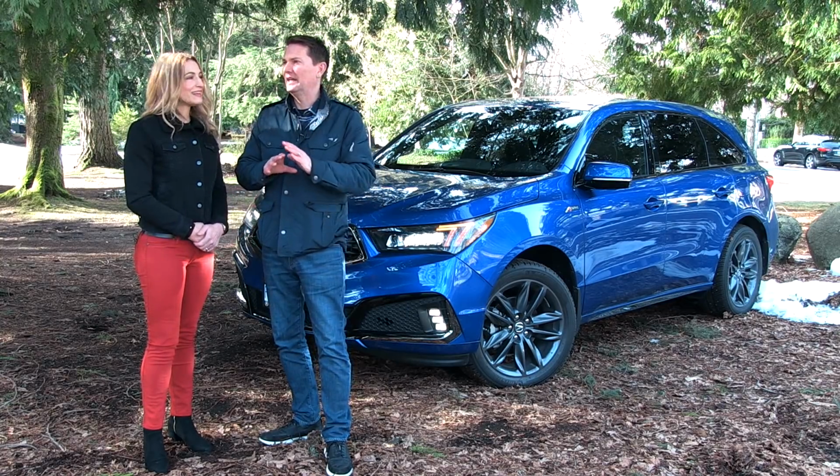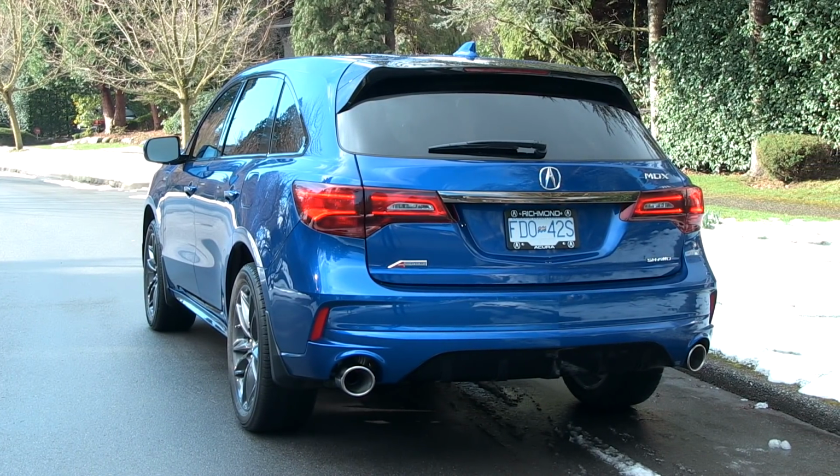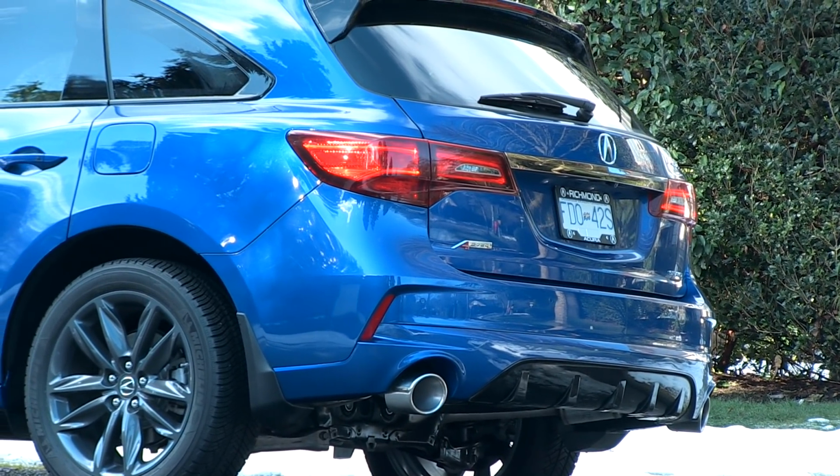For me, it's the back. Those two exhaust tips, you've got the gloss, looks like a painted skid plate along the bottom, just grounds the vehicle, makes it look more assertive. It looks very European, in fact.